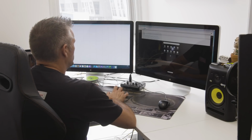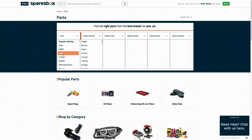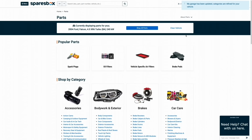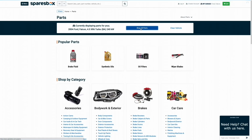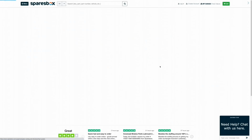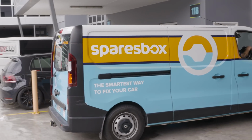We jumped onto the Sparesbox website and ordered what we needed to get the XR6 running correctly again and give it a little birthday. The site makes it easy to find your model of car, then have a list of parts that are suitable, from basic servicing stuff to spare parts and performance parts. We ordered what we needed, then simply sat back and waited for them to arrive.